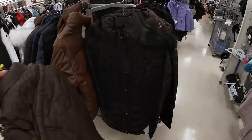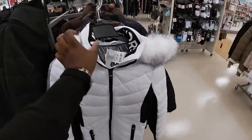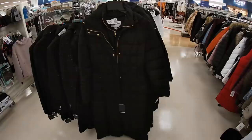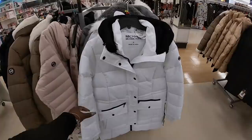But this one is actually different. This one has a hoodie. Michael Kors, 80. Let's see, this is a different 100. Cole Haan. I don't know if that's showing up on camera, because to me it just looks like, oh, they're showing up. And they have a different type of style. Michael Kors, 80. And also in pink.